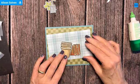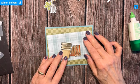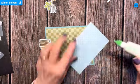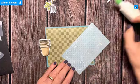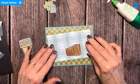I've got this like this. Do I want it straight or angled? I'm going to angle it. It may be a mistake, but I don't care. I'm gonna go for it. I'm gonna just put it at a slight angle.